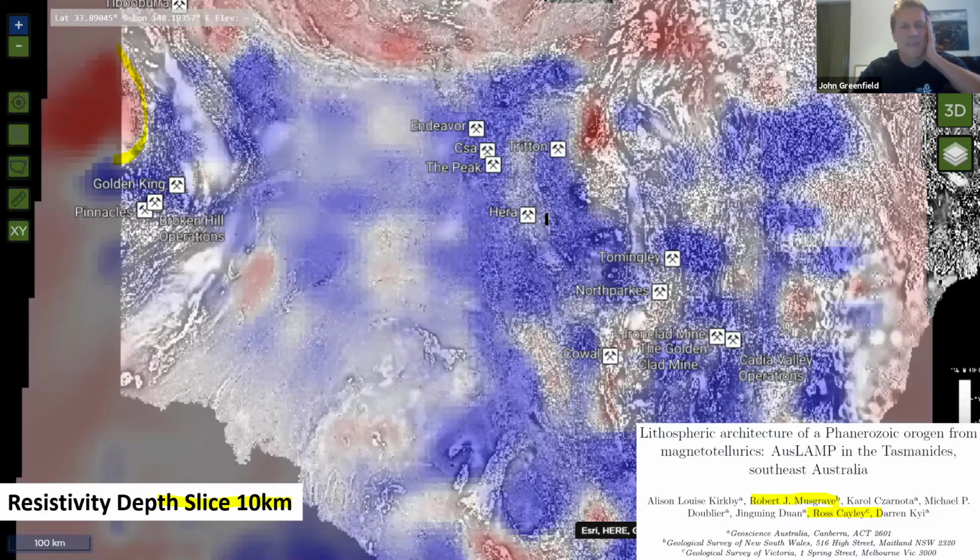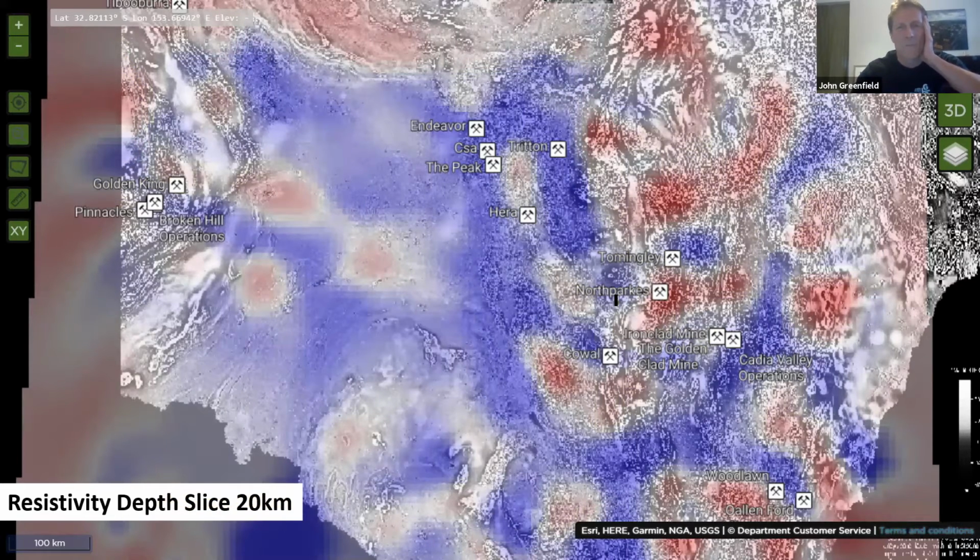But we'll take you down through the crust. So here's 20 kilometres, and we're just seeing Cobar, and so this is Riverina granite coming up into the Tritton, Cobar area. That's firing up, and we've got this strange conductor emanating from the sort of triangle edge of Curnamona.